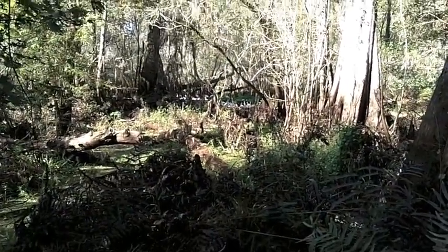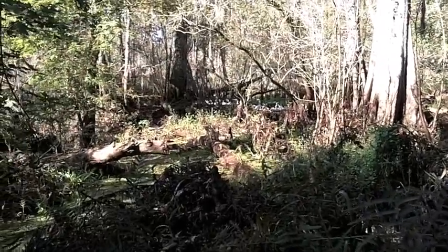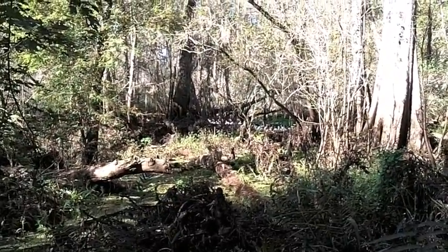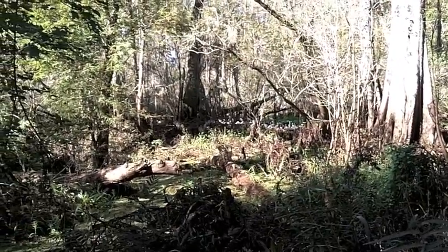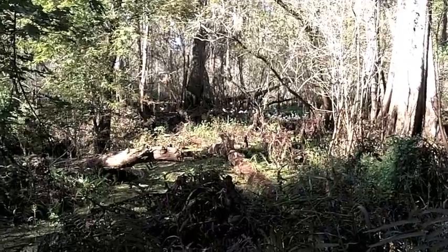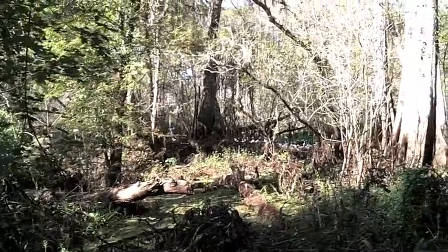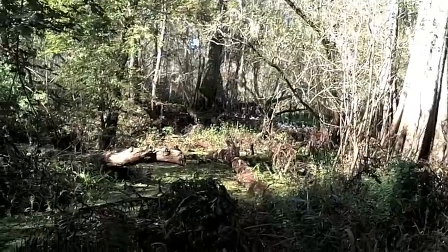We're trying to get close to the ibis without scaring them. You can only see a tiny number of them here, but there are hundreds. They've been flying for 10 minutes into the area and setting down, and it's a really neat sight. I'm afraid if we get any closer we'll scare them all off. But that is amazing. I just wish the camera could get more of them, because we're just looking at a couple dozen right there.